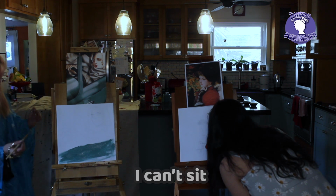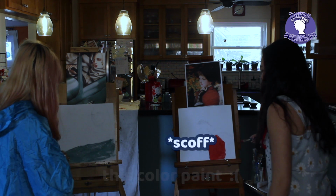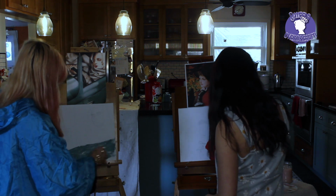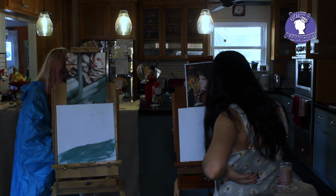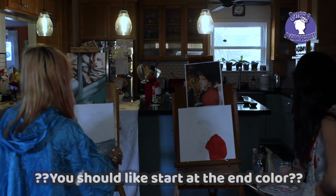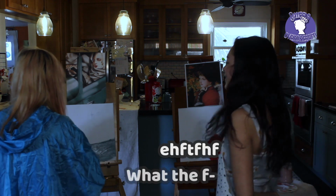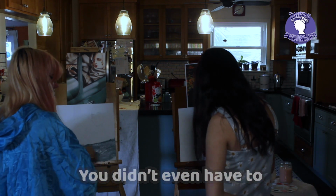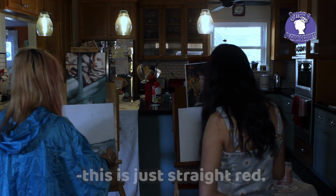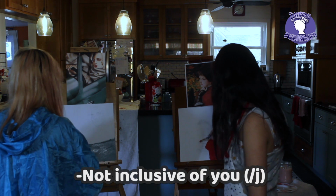You can't sit, like stand this long. I'm already almost out of this color paint. Maybe more. Probably. I just started with a different color. Look! Yeah, it looks red. You're mean. You didn't even have to mix the red really. Did you mix it or is this just straight red? Wow, that's so not inclusive of you.